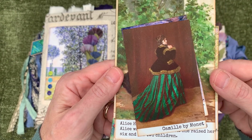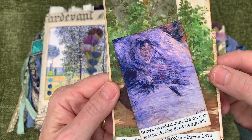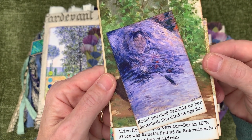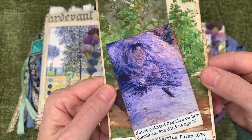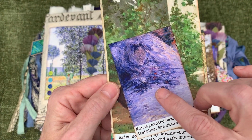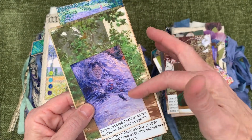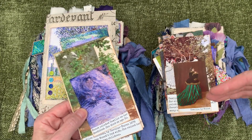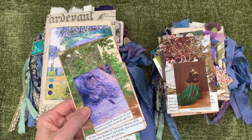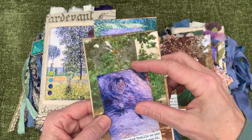And another of Camille by Monet. And this was the picture of Camille that Monet painted on her deathbed. And they said that he kept this. He never sold it or commissioned it or showed it, and kept it with him his whole life. So as Camille was sick, Monet had been off. He was married to Camille. He had been off painting for these wealthy families in the countryside to earn their living.